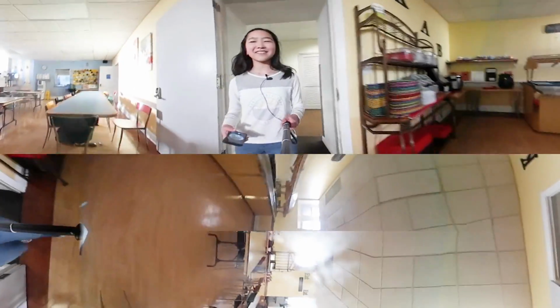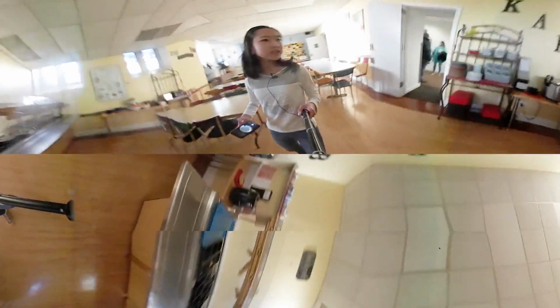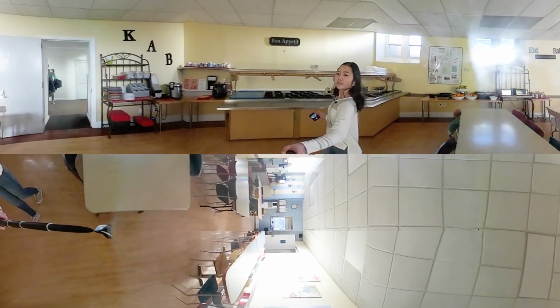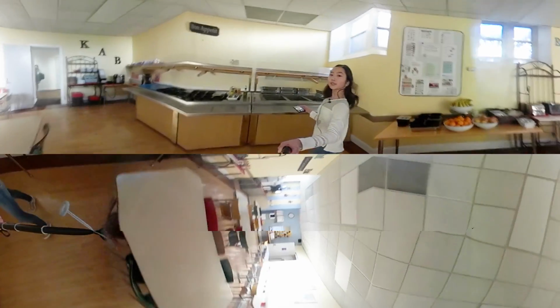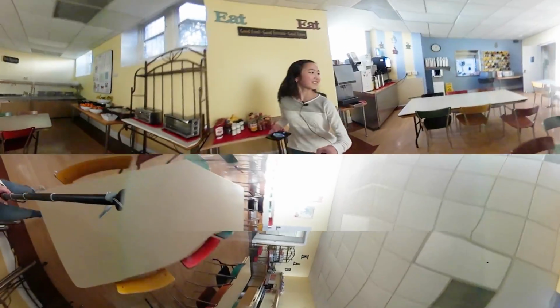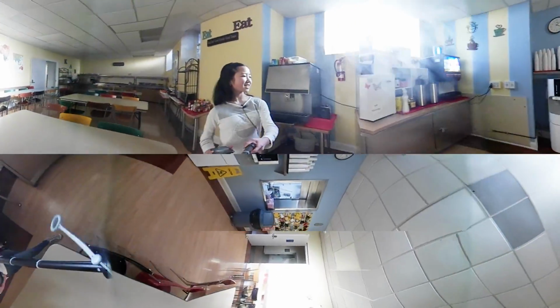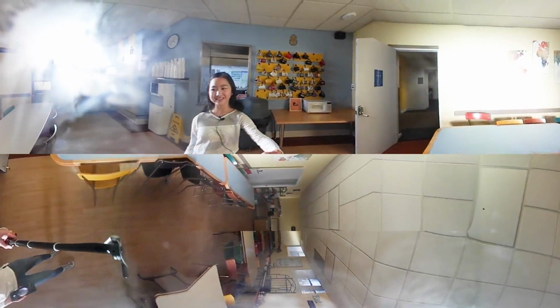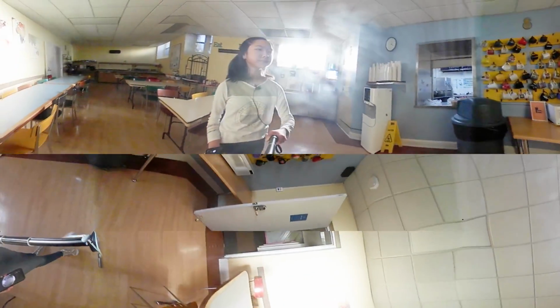Cafeteria. Okay, so this is the cafeteria. Right now, it's right after lunch, so there's no food here. But this is where they put the plates, the soup, and some little items, and this is where they put the main food. Then here we have some nuts, fruits, and some bread, toaster, and ketchup, salt, whatever you need. And then here, ice machine, coffee, some juice, and then water. And then we have some mugs if you don't want to use any paper cups.